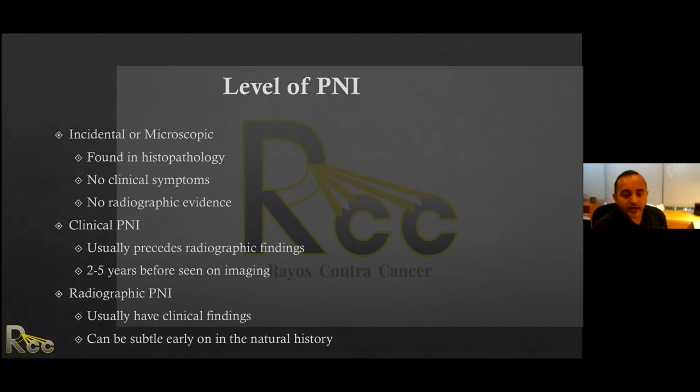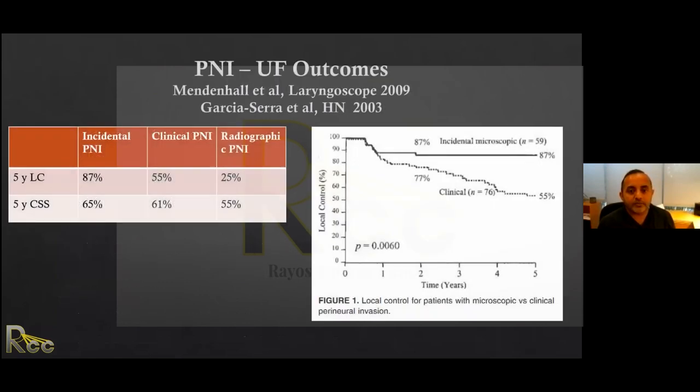Radiographic PNI: again, these patients typically have clinical findings, but these radiographic findings can be very, very subtle early on in the natural history of the disease, so you really need a radiologist. Sometimes you don't actually see a visible tumor. All you'll see is widening of the foramina at the skull base. So if you see a widened foramen ovale or foramen rotundum, your index of suspicion for PNI should be high in these patients.